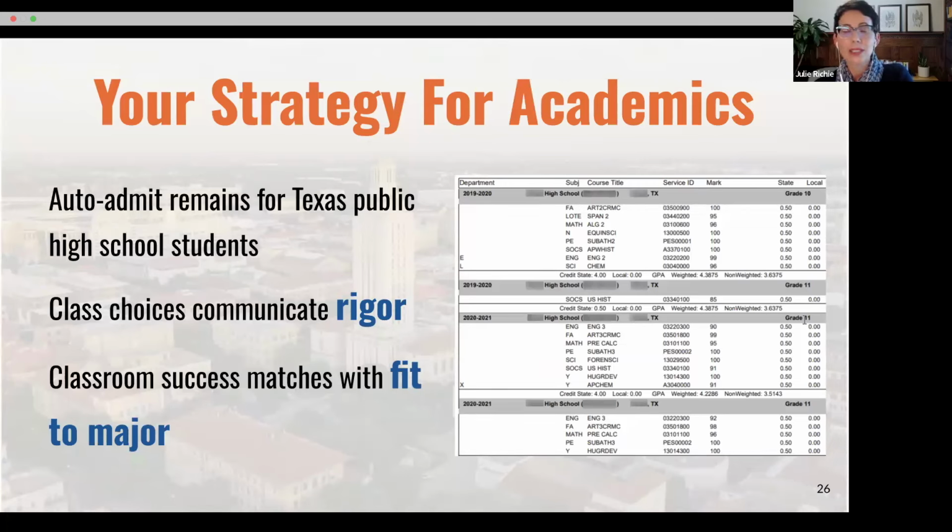Transcripts, of course, are just a compilation of your classes and grades. Now, obviously, UT is a very competitive school, so they're looking for rigor, especially in those courses related to a student's major, because fit to major, right? And by rigor, what I mean is AP, IB courses, preferably over dual credit or on-ramps courses. UT prefers AP or IB. So what they look at is, when you had a choice of a course to take, did you choose to take the higher level course, like the AP or IB course?